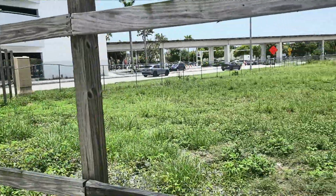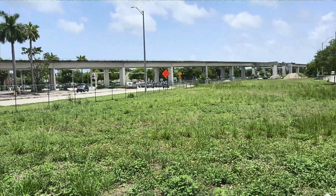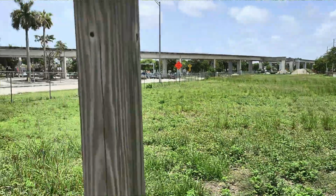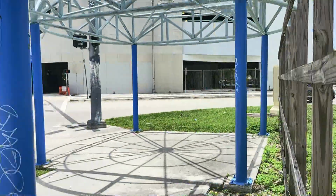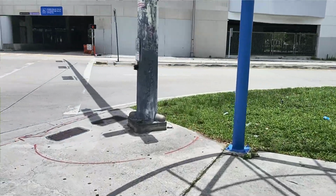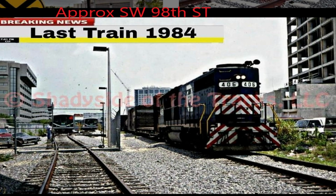And it used to come through here and go underneath the elevated rail system over there called the Metro Rail, which was put in place in 1984. This track itself, so from Kendall Drive to Florida City, FEC sold that in 1988 for $6 million, which is now a busway. I'll include a video to that, as well as the last train that ran through there in 1984. I have a picture of it. I'll include that link down below.